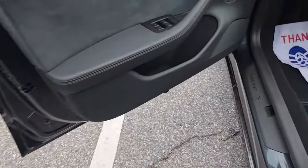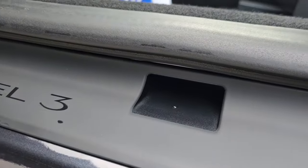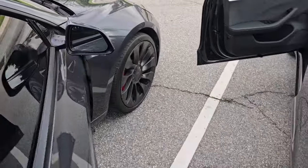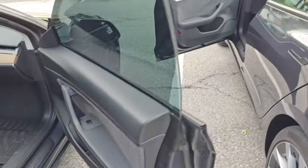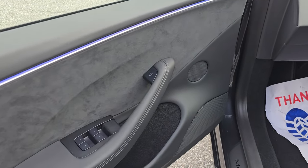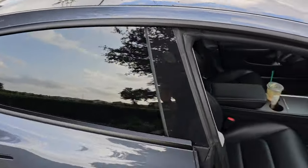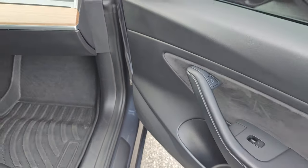One of the other differences is this additional support in that door. That's supposed to be for side impacts. Whereas the 2021 does not have this. All right. Also, 17 speakers in the 2024. I don't remember how many are in the 2021, but there's one here in the door. There's one here versus just one up here. And there's no additional one in the door.